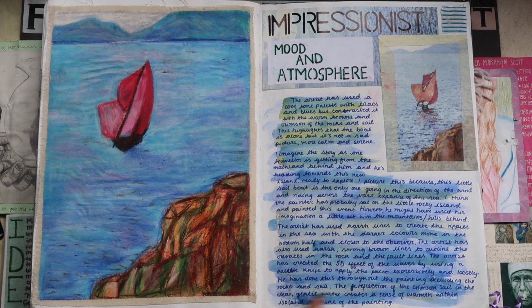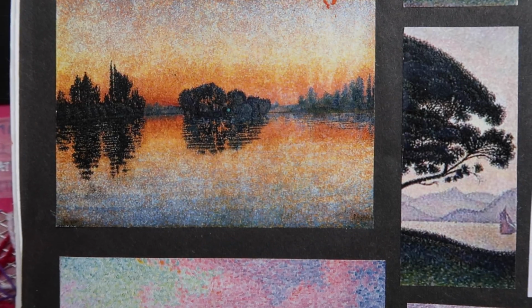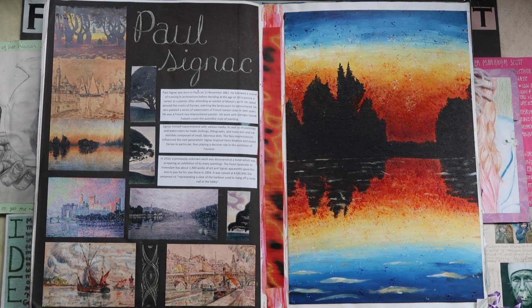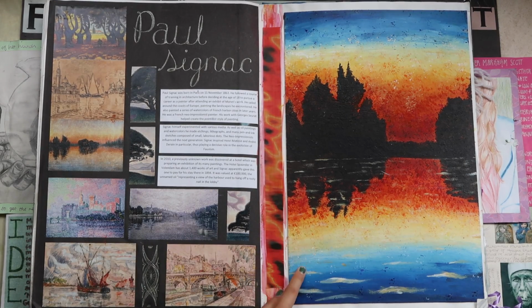Something I did like is creating the background with the watercolour wash using greens as well as blues. Then my favourite artist is Paul Signac. I liked Paul Signac because he inspired Henri Matisse, and he reminded me a little bit of Monet in his dotted style. But I really liked his sunset and his boat photos and how his style had evolved over time. This sunset photo here I then reproduced in acrylic.